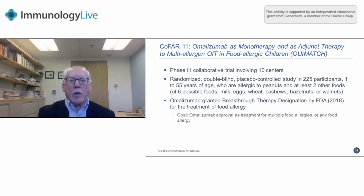So this is a phase 3 collaborative trial involving 10 centers. It's randomized, double-blind, placebo-controlled with 225 participants. We're looking as young as 1 year of age, as old as 55 years of age. And to be enrolled, you had to be allergic to peanut and at least 2 other foods. And those were from milk, egg, wheat, cashew, hazelnut, or walnut. And interestingly and importantly, omalizumab was granted breakthrough therapy designation by the FDA before the OUtMATCH study actually started.